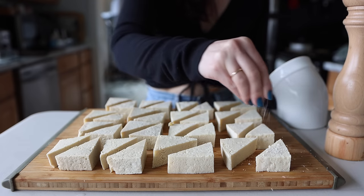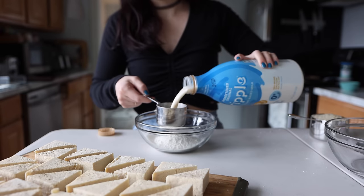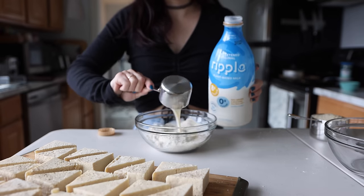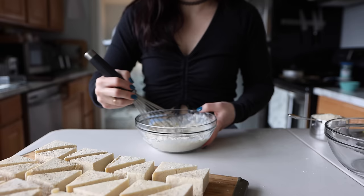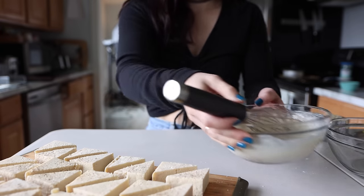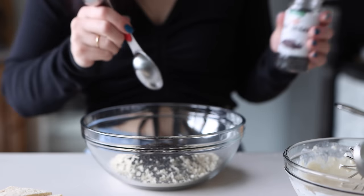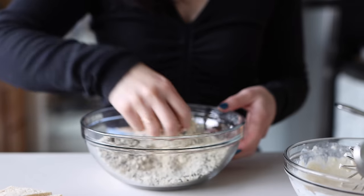So this was 2 blocks of tofu that I froze, defrosted, and then pressed, and I like to cut into these cute little triangles, season the tofu with salt and pepper, and then prepare a simple batter with flour and either milk or plain water. I used all-purpose flour and some Ripple pea protein milk for extra protein. And then the breading is just a combination of panko breadcrumbs and raw sesame seeds.